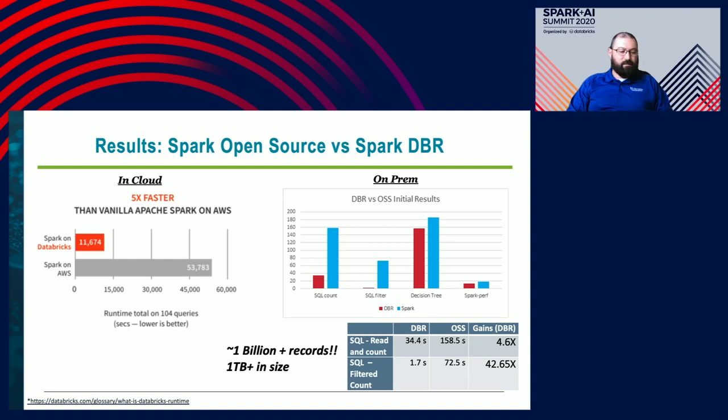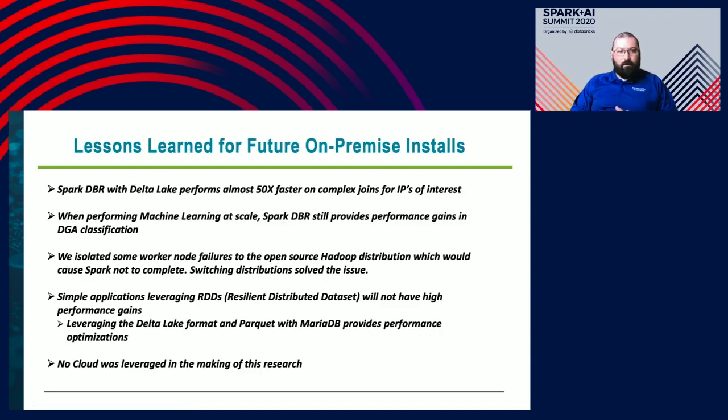So some of the lessons learned that I wanted to get into: we have Spark DBR and Delta Lake, obviously up to 50x depending on what kind of join you're doing. Really important for the analyst and an IP of interest. So whenever we did neural network classification with DBR, we were still able to see a little bit more than 4x.